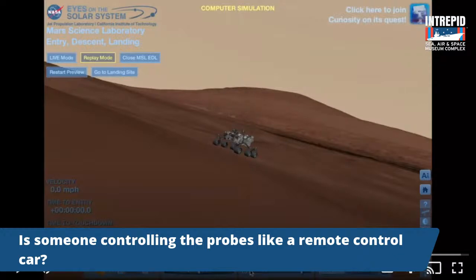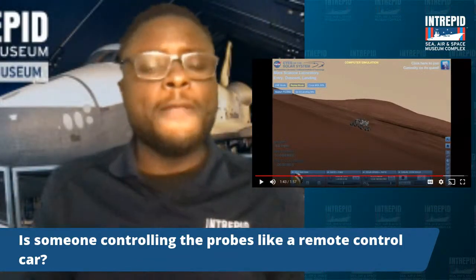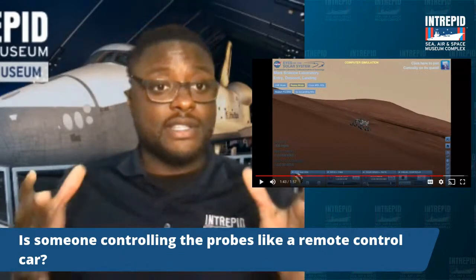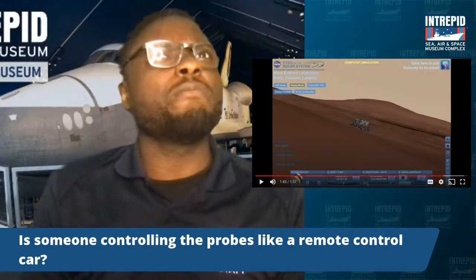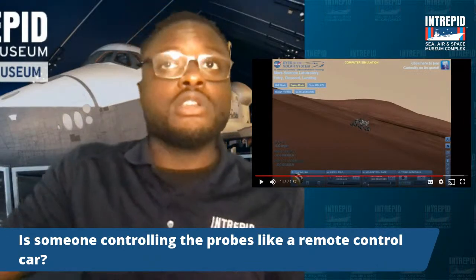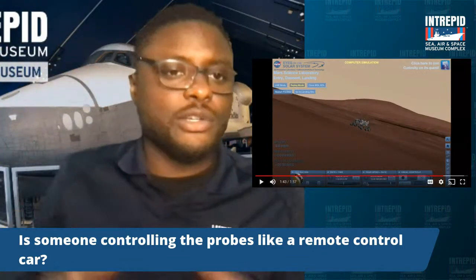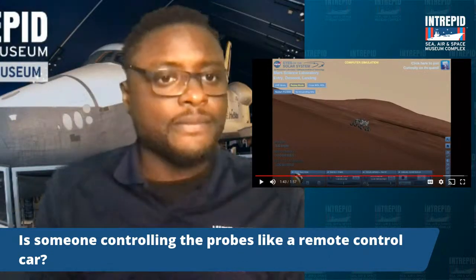Any other questions? Is someone controlling the probes with a remote control, like a remote control car? In a way they are, but there is a lot of latency, and latency means there's a bit of lag. I forgot how much the time is. I think it's a couple of minutes. Whenever you send a command to those rovers, it takes about a couple of minutes for them to actually receive that command and do it. So you're actually working a little bit ahead of what the rover is doing because of the distance. It's a good question.